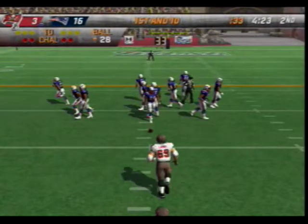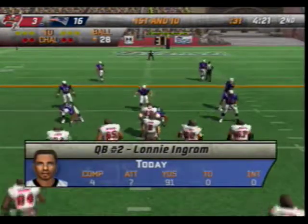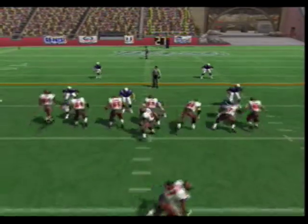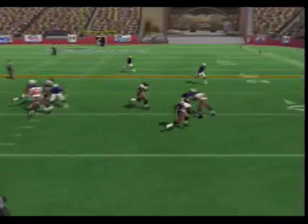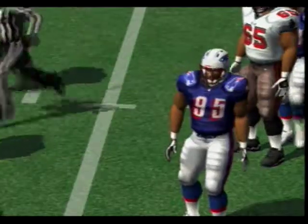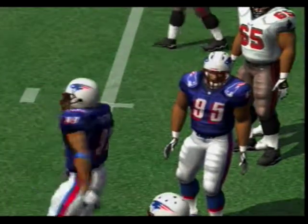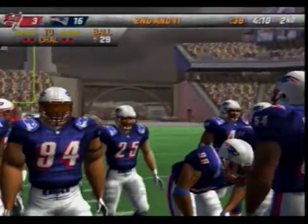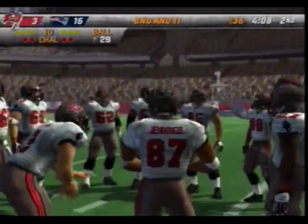First and 10. Ball on the 28-yard line. Number 27, the lone back. Richard comes up to make the play at the 29. He has a fast first step. He can explode through the hole, but he needs a line to create that little crease or cutback lane to break free.